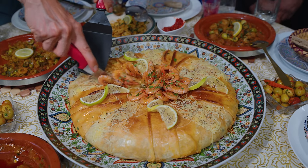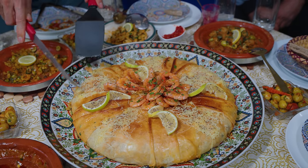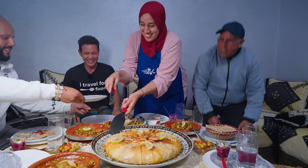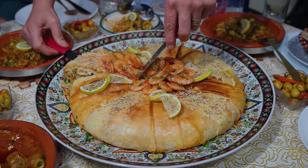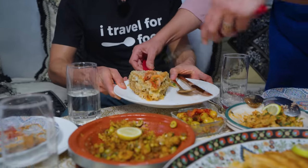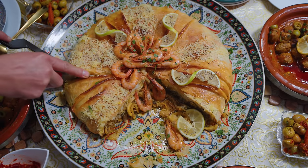Oh, that feels so good to cut it because you could feel all those flaky layers of dough. Okay, maybe we'll let her do the rest, the expert. I can't say anything. Oh, there it comes, the slice. So it's filled with a combination of fish and mushrooms in there too. Oh, whoa, thank you, a whole slice, like a massive pie. You can see how many layers there are.